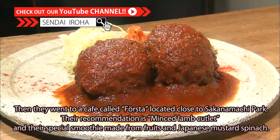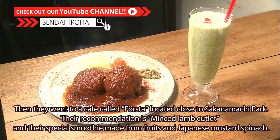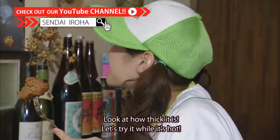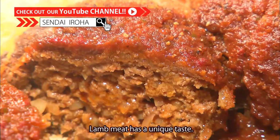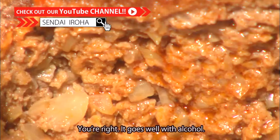Then they went to a cafe called Första, located close to Sakanamachi Park. Their recommendation is minced lamb cutlet and their special smoothie made from fruits and Japanese mustard spinach. Look at how thick it is. Let's try it while it's still hot. Lamb meat has a unique taste. You're right, it goes well with alcohol.